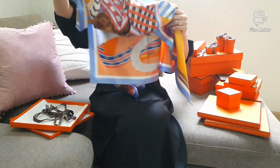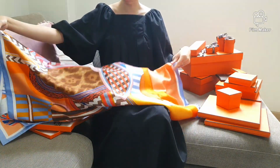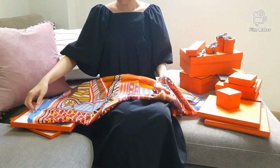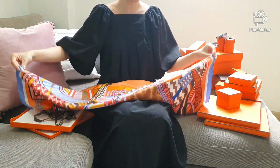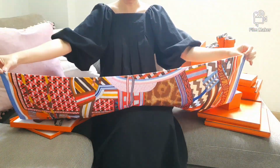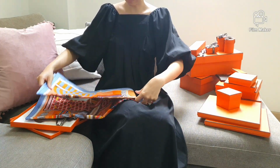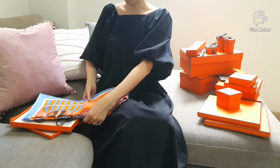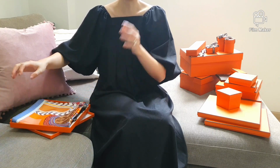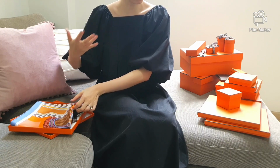So this is really gorgeous, and they have a few more of these in the boutique, so it was not the last piece, which I was quite glad. So thankful that the SA actually helped me check out the inventory at Strasbourg for me. So that was really nice of them. Yeah, so you can tell that they're not, you know, obviously wanting to make a sale because they just want the best for you.